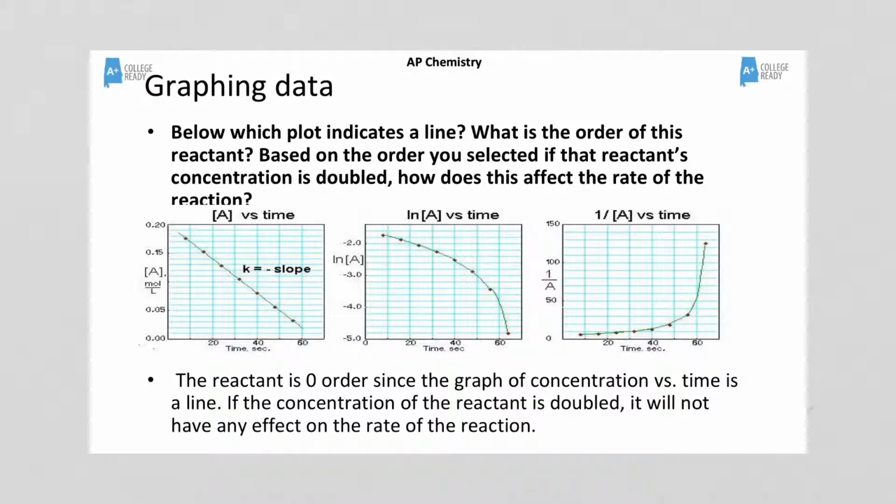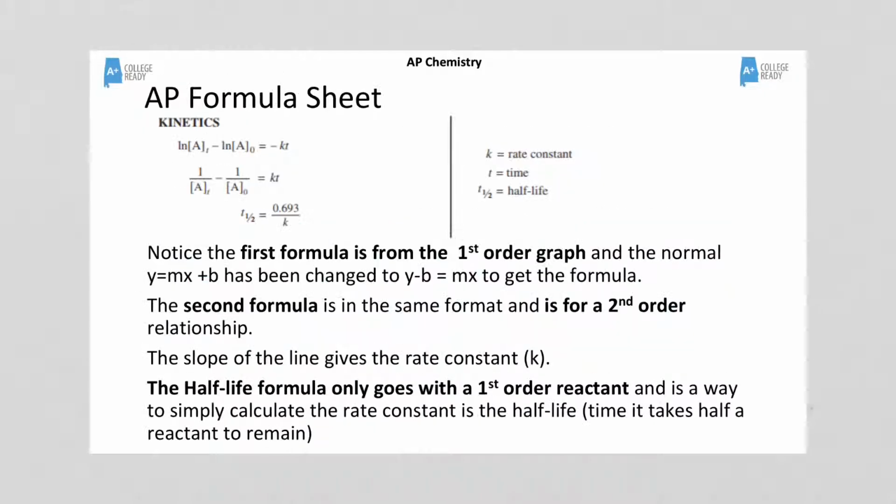Since that graph, concentration versus time, gave a line. If I double that concentration, since it's 0 order, literally that's a 0 exponent, and anything raised to the 0 power goes to 1. So that reactant would have no effect on the rate of the reaction. I could double the reactant's concentration, I could quadruple it, the rate would not change.